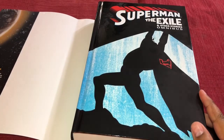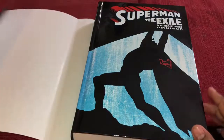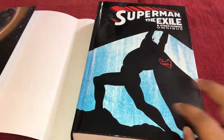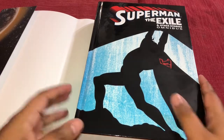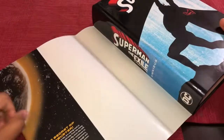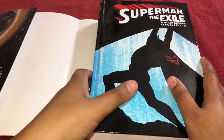The dust jacket, much to my delight, comes off, of course, and reveals this cool image. Not as cool as this, but still cool nonetheless. Instead of it being all black, which is what they usually do in some of these cases. And on the side, you have Superman Exile, so in case you wanted to take the dust jacket off, you would know what you're reading. On the back, it's just pretty much black.